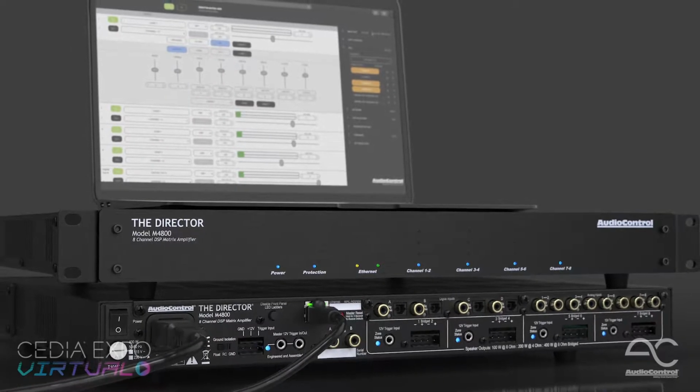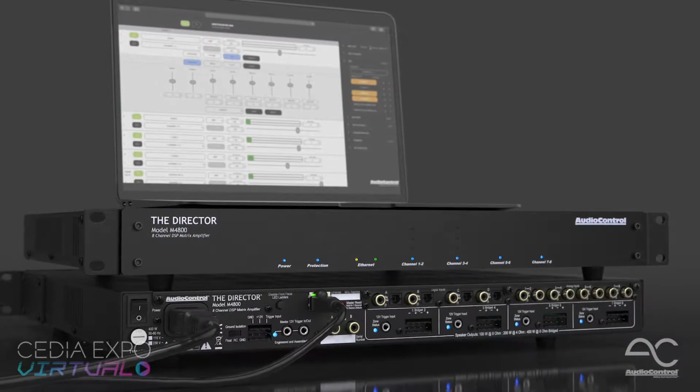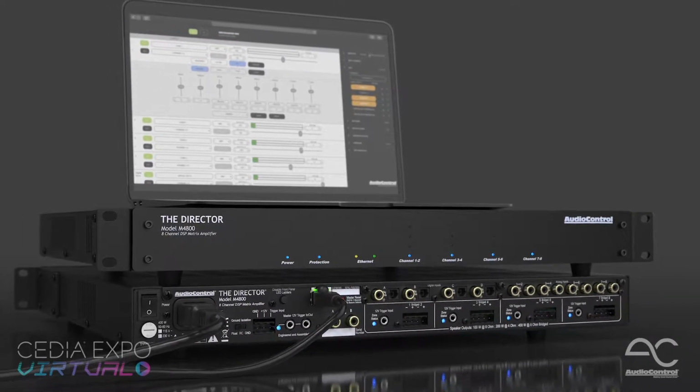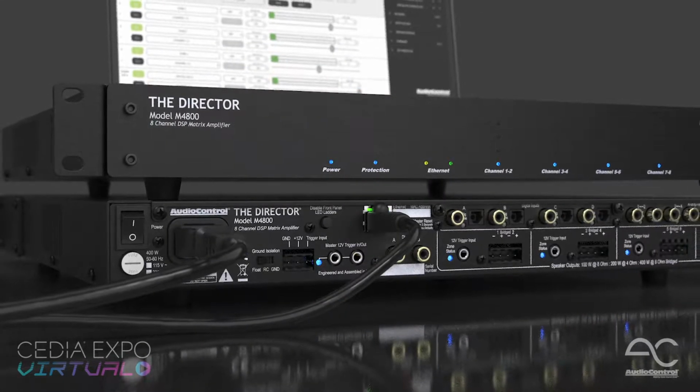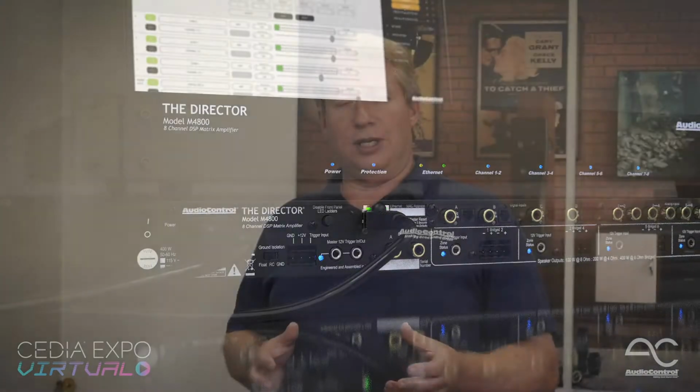Today we're going to talk about the Director 2.0. Now AudioControl has long been a groundbreaking company when it comes to distributed audio amplification and DSP solutions. The Director 2.0 platform allows us to take that technology and those applications to a whole other level that will benefit integration companies as well as the residential clients. So let's take a look at the Director 2.0 series here.